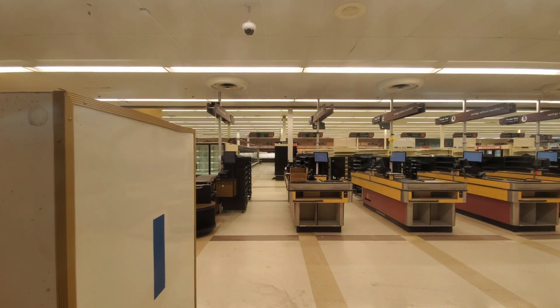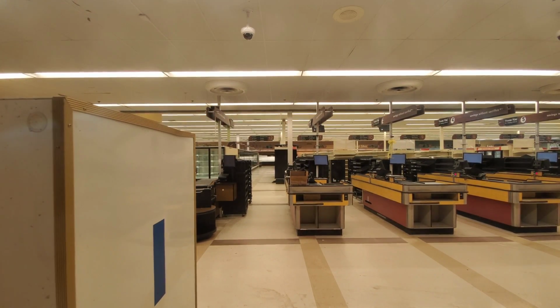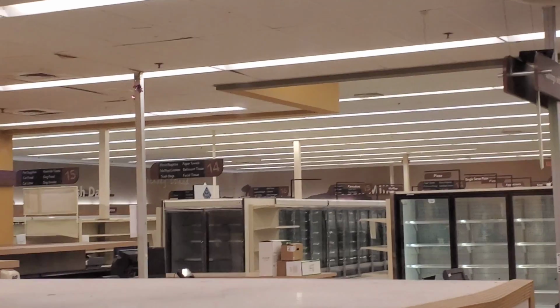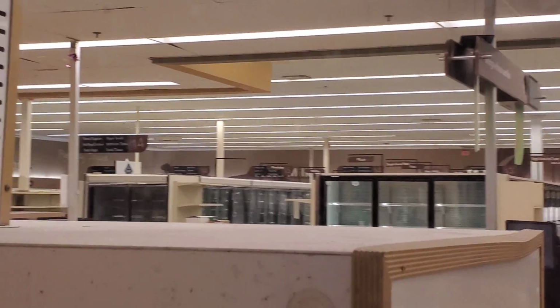Have your Primo water machine to the right of me. Right down here would have been one of your registers. I'm not sure how many, but it looks like a good amount for a grocery store. Getting over towards your frozen novelties side of the store here. Paper towels, napkins, frozen items, dairy, all that stuff would have been to the left.